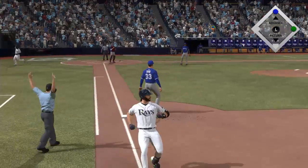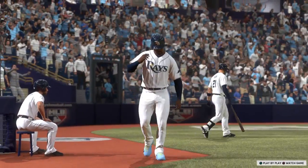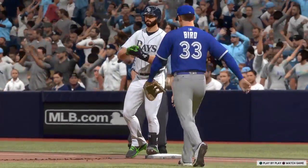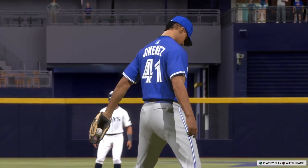Throw will be too late at first. It'll be an infield single as the run comes in to score. Well, that's a nice infield single, and was he flying down the line or what? But, man, you used to say, hey, he's smelling that base hit right there. He was digging for that hit.